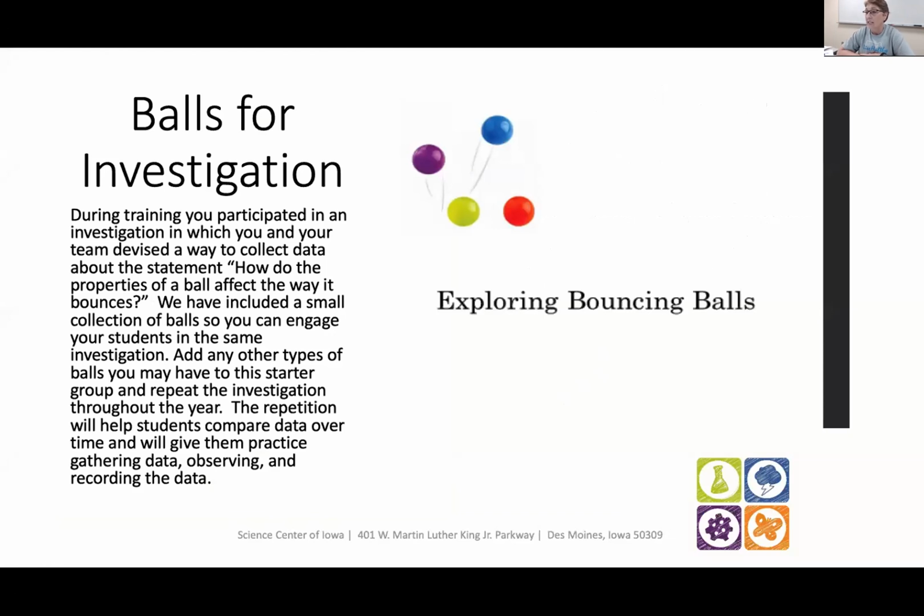So in your Science Sprouts kits, we included a variety of bouncing balls for you to do the exploration with your children. And I'm really interested, if some of you don't mind sharing, have you been able to do this with your kids? And if so, what was the result? What kinds of things did your students learn? What kind of ideas did they come up with about how to change the investigation, or even new ways of taking data? Has anyone been able to do that yet this school year?